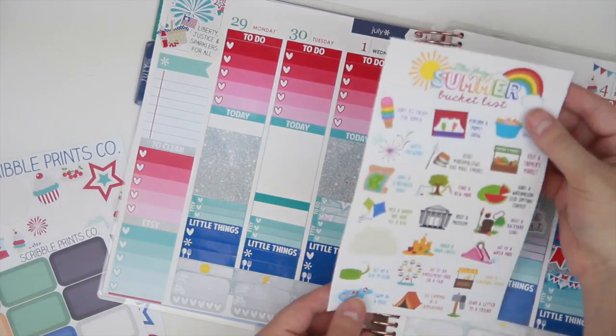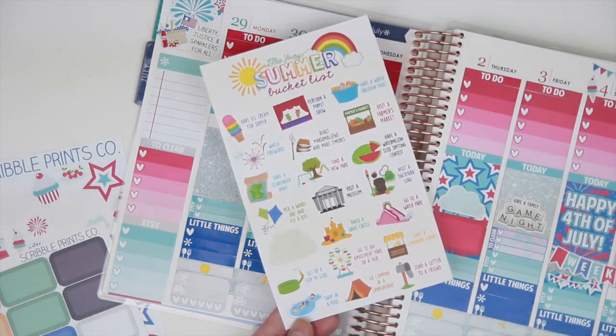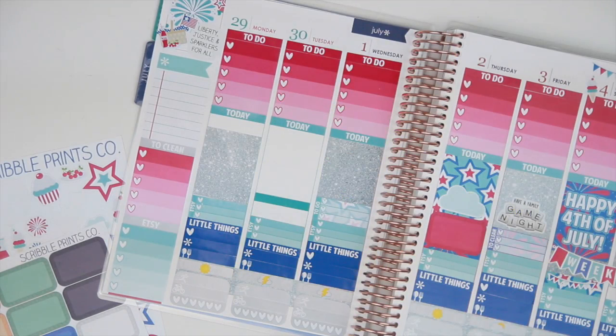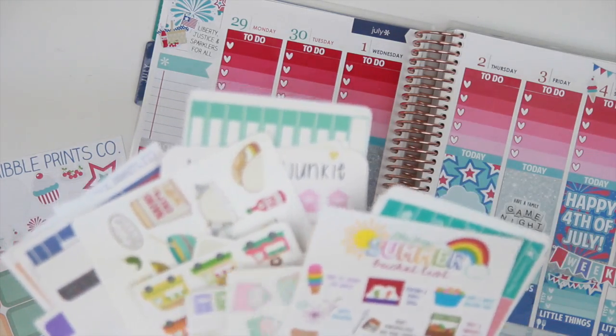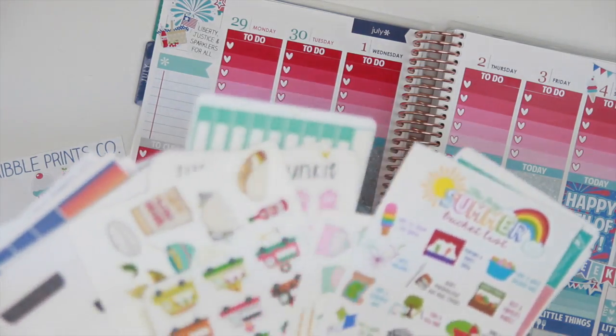I just really honestly love these. They are more geared towards people who have children, but I think honestly, if you're an active person, all of those should really be able to apply to you very easily. I have a big stack of stickers here that I just want to look through and see if there's anything in particular that I want to use.